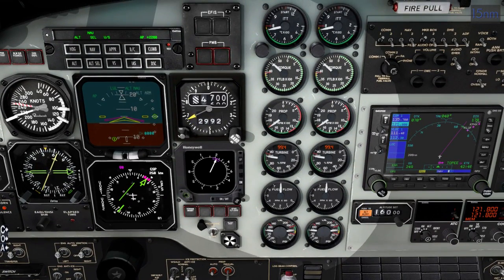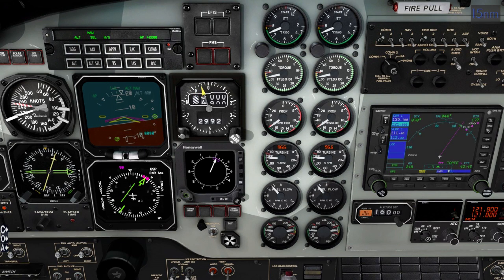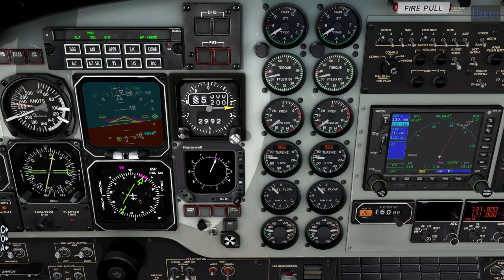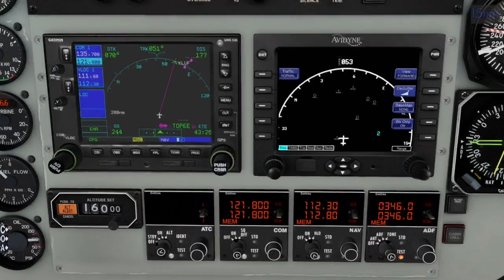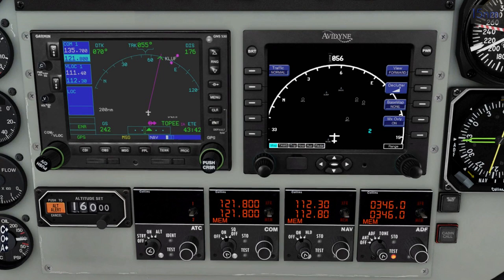So I'll bring back the throttle. Just like that. Bring back the props a bit. And there we go. Green, green, green, green, green. We're going to connect with our GPS route. Everything is set. That just tells us which way to turn to 70. I'm not worried about that this time. And there we go.